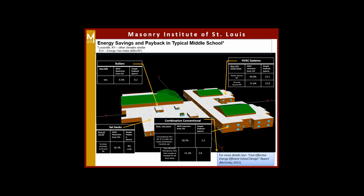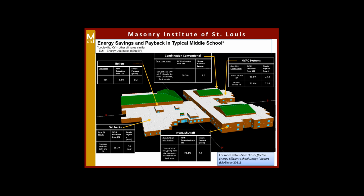Boilers, setbacks, etc. Looking at a combination of those, not ground source, we were able to get over 50% reduction, but paybacks were only 3.5 years. Playing around with the lights, the controls, all of that. Simple, cheap, that's the sweet spot. If you want to save energy, you want to save money, that's the way to go. It's all about the HVAC.